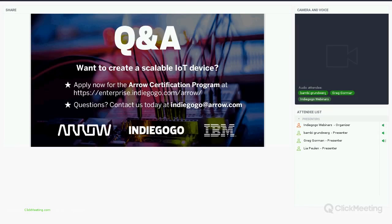And on a related question, what stage do you opt into the program? That's a good question. The program is comprehensive. As long as you meet certain other requirements, it does offer assistance whether you are starting off with just an idea, developing your product, or in the prototyping stage. However, you have to meet certain minimum requirements. You need to have either a hardware product, a hardware product with an electronics component, or a software component. But regardless of what stage you're at, you may apply to join the program, and after that your application will be reviewed, and Arrow, IBM, and Indiegogo will respond accordingly.